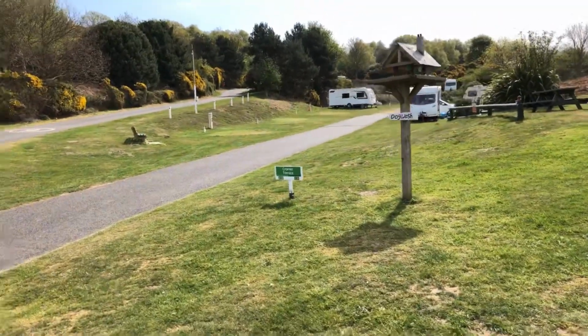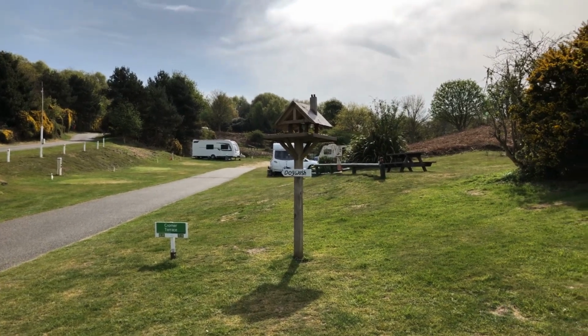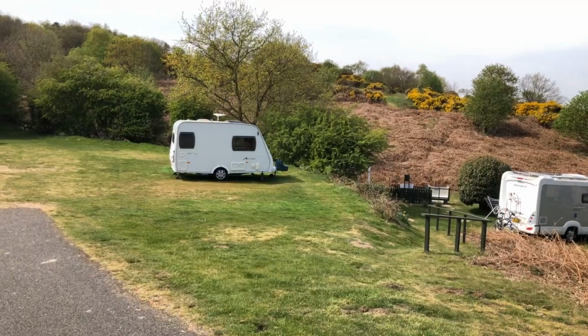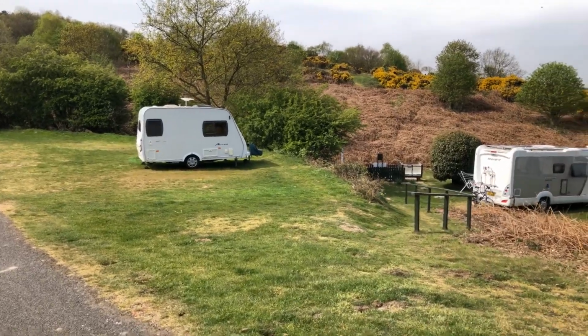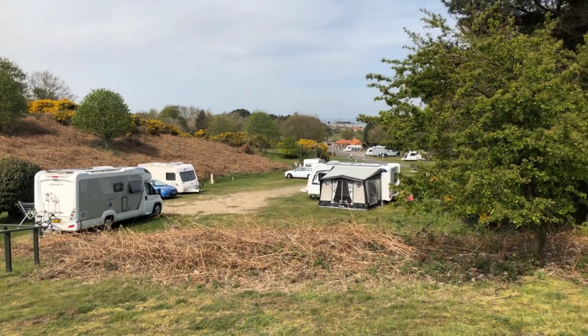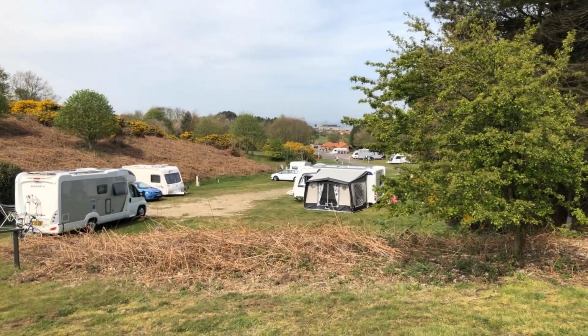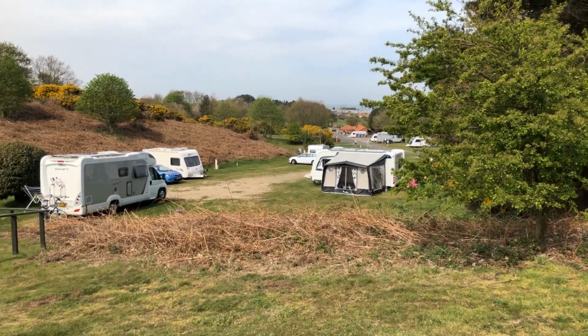There's another one of the little terraces going up there. So we're going to walk up the hill and we'll show you some more. There's another one of the terraces. It's got 4 or 5 pitches, and that looks down onto another terrace. So I hope you can get the idea.